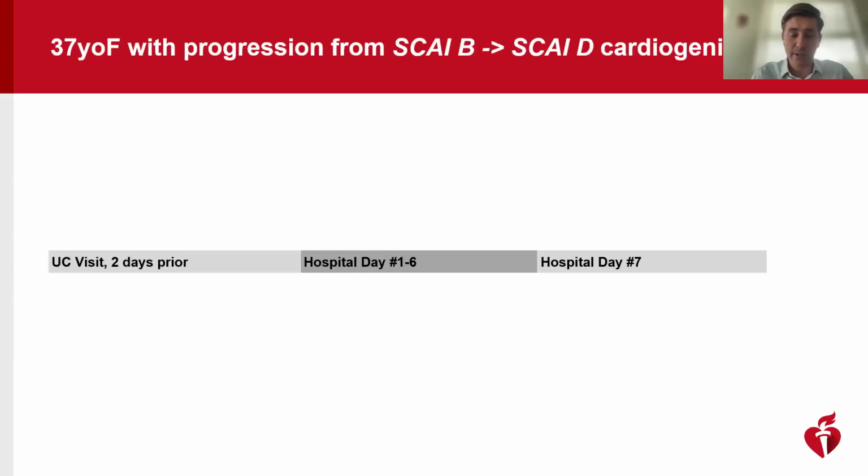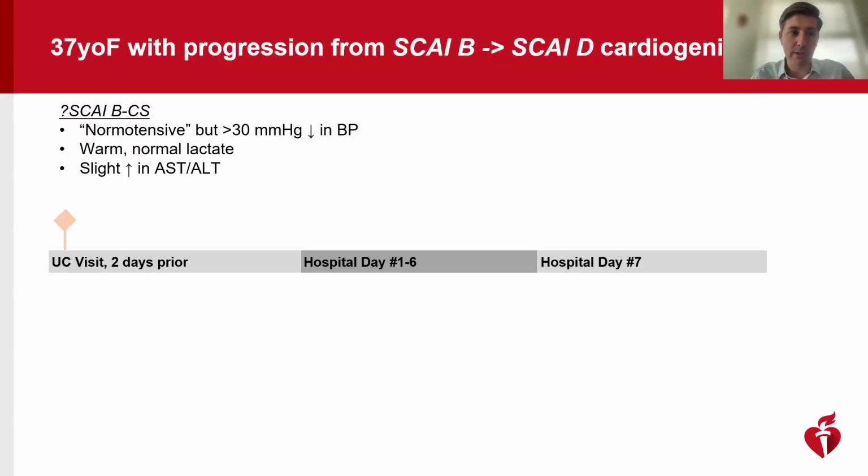Next slide, please. So just to review the progression of SCAI shock stage over the course. Two days ago, potentially SCAI stage B, normotensive cardiogenic shock, with the blood pressure in a patient that was hypertensive previously now much lower than normal, near that cutoff of 92/60, so just above the formal definition. A lactate was checked. It was normal at the time. Unclear to me if that was before or after the fluids, with a slight increase in AST and ALT.